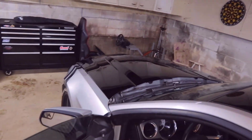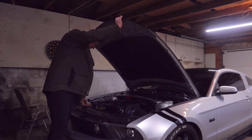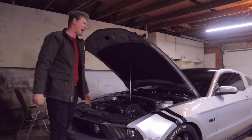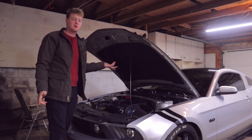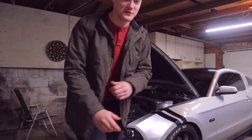Let's pop the hood and go ahead and look what's under there. So, like I said, it is the 5.0. One thing I don't understand why this car doesn't have that my WRX did have is hood struts. Hood struts are so cheap to install. I don't know why every manufacturer doesn't do that, to be honest with you.